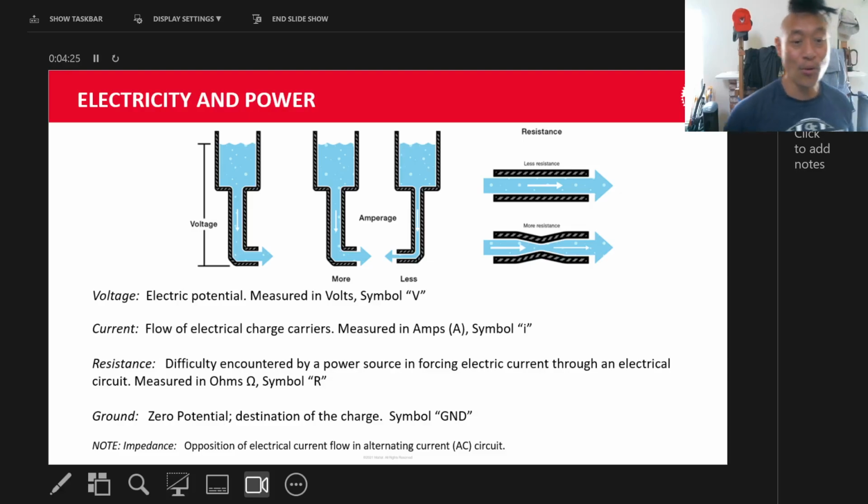Current is the flow of those electrical charges, measured in amps. And you can think of amperage or current to be the width of the pipe, visually, right? Small current, small pipe; big current, big pipe.